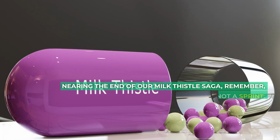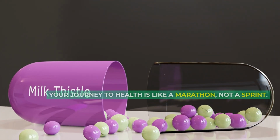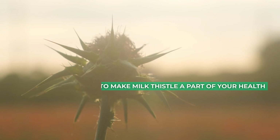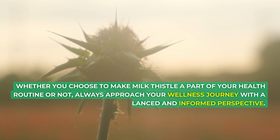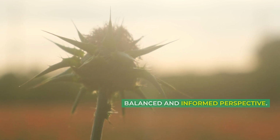As we're nearing the end of our milk thistle saga, remember, your journey to health is like a marathon, not a sprint. Patience and consistency are your best buddies here. Whether you choose to make milk thistle a part of your health routine or not, always approach your wellness journey with a balanced and informed perspective.